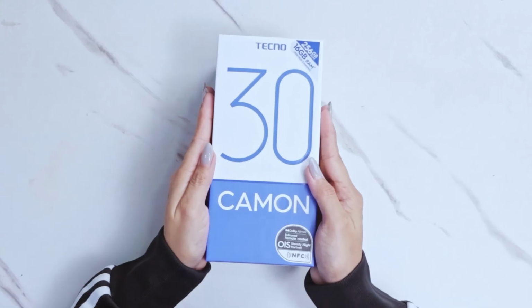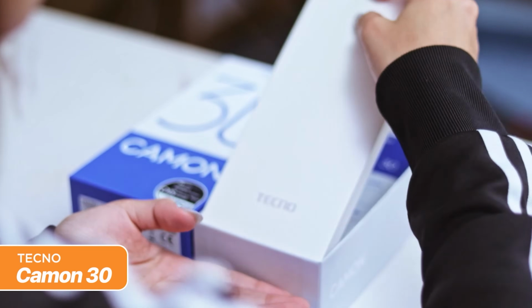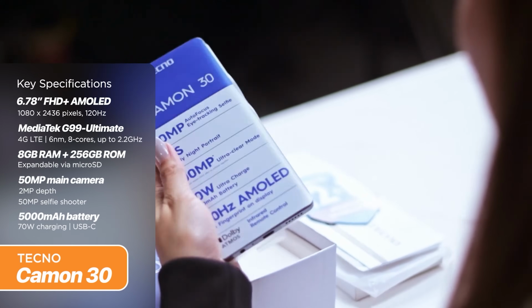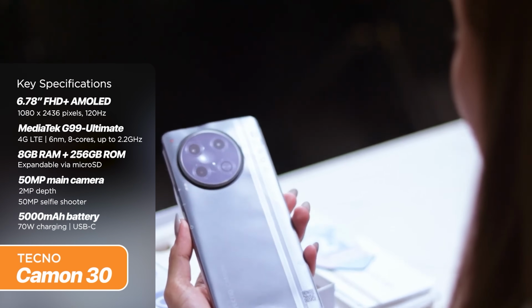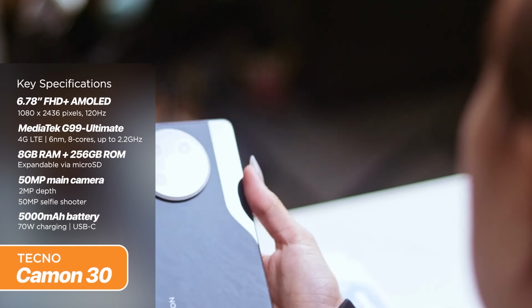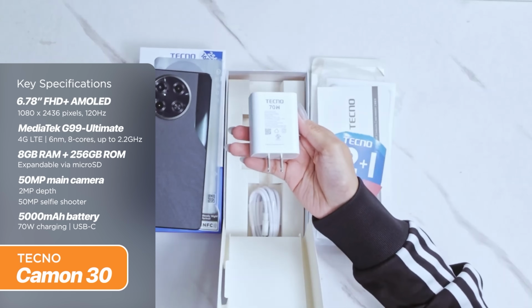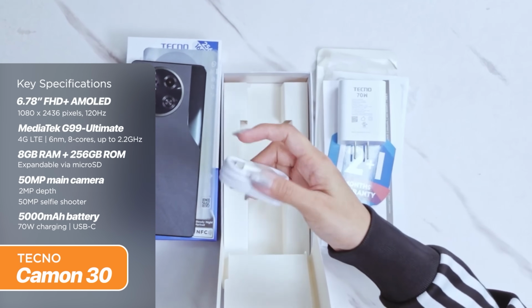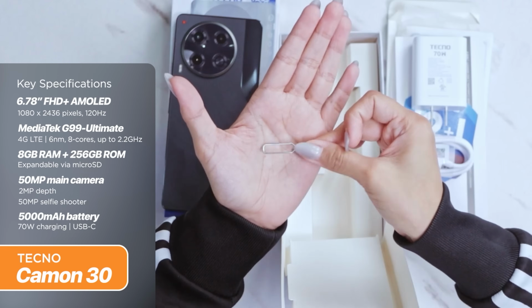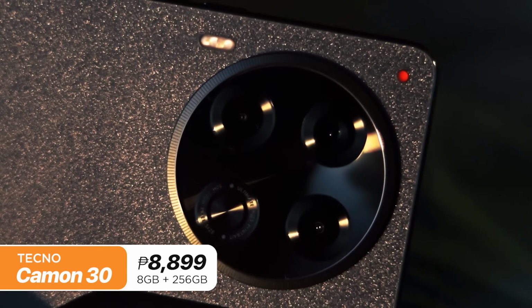Next up, we have yet another TECNO device, but this time it's from a different lineup, the standard TECNO Camon 30. Like its POVA siblings, the TECNO Camon 30 packs a MediaTek Helio G99 Ultimate chipset. Its display is a lot better though, sporting a 6.78-inch Full HD Plus AMOLED panel with a proper 120Hz refresh rate. Its camera system gets a slight boost as well with a dual rear setup, a 50 megapixel main and a 2 megapixel depth sensor. The front camera also gets a higher quality 50 megapixel shooter with eye tracking autofocus feature. Battery-wise, it packs the usual 5000 mAh capacity with 70 watt fast charging. The TECNO Camon 30 is currently priced at 8,899 pesos for the sole 8GB plus 256GB variant.